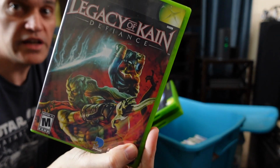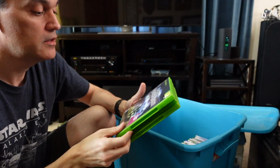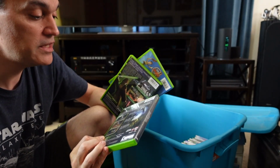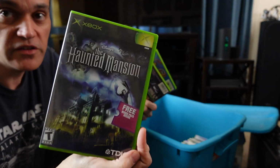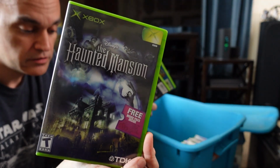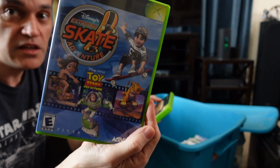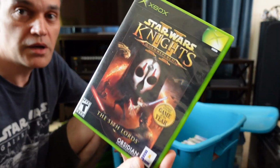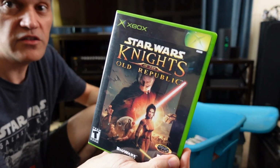Legacy of Kain Defiance. If you're wondering what dropped out, it was that. Oh, I forgot about this one too. I'm going to have to go back and play this as well. Terrible movie. I don't remember how the game was. The Haunted Mansion. Disney's Extreme Skate Adventure. Star Wars The Knights of the Old Republic 2. Followed by Star Wars Knights of the Old Republic.